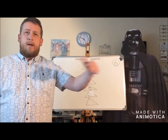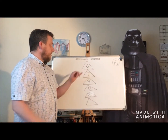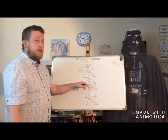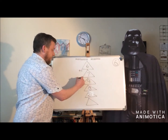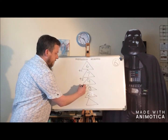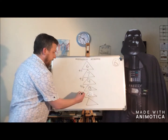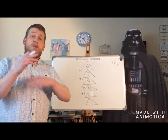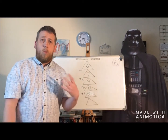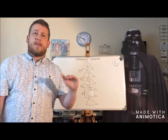5 numbers going up. They're clearly not going up at the same rate each time, because this one only increases by 1. When we go from 7 to 9, we're clearly increasing by 2. Then when we go from 9 to 13, we are clearly increasing by 4. And finally, from 13 to 21, we are increasing by 8. So the numbers do not increase by the same amount each time. If I was doing sequences with you at school, we would talk about the fact that this is not a linear sequence because it doesn't increase or decrease by the same amount each time.